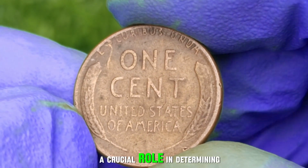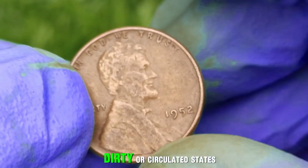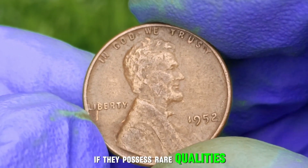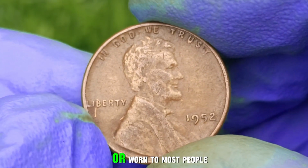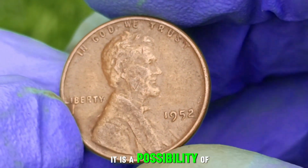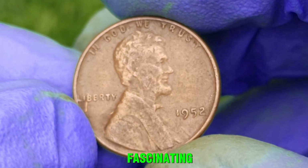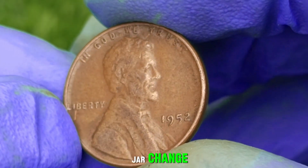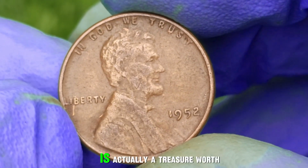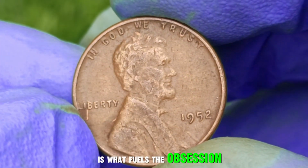Condition plays a crucial role in determining value. Yet the allure of the 1952 penny is that even coins in dirty or circulated states can command unimaginable sums if they possess rare qualities. A penny that appears dull or worn to most people could, in truth, be a $1 million rarity. It is the possibility of hidden value in the most common object that makes this coin so fascinating. Imagine sorting through an old jar of change, only to discover that one 1952 penny, overlooked for decades, is actually a treasure worth more than gold. That possibility is what fuels the obsession of collectors.